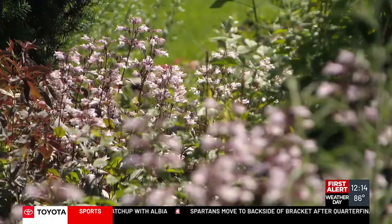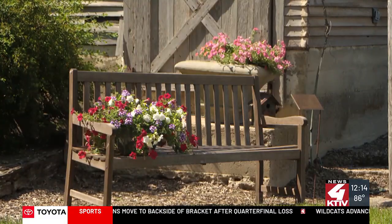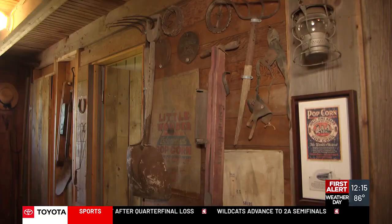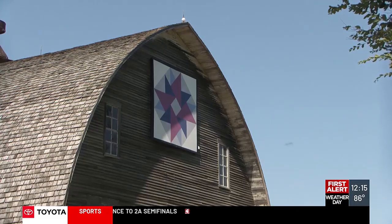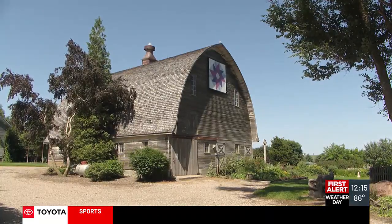gazebo for weddings. The Hogues say a lot of people have come a long ways over the years to buy flowers and celebrate memorable events in their lives, not only becoming good friends, but admirers of their efforts to keep part of American history alive. I think a lot of people do appreciate seeing older buildings restored.